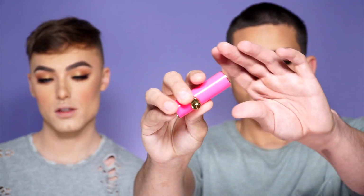Okay, but what I'm going to be using is the Pat McGrath Matte Trance Lipstick, in the shade Femi Bot. This is the packaging. Super cute. Yeah, it is cute. Magnetic. And this is going to be like a dusty purple.